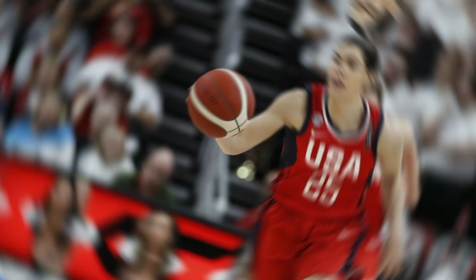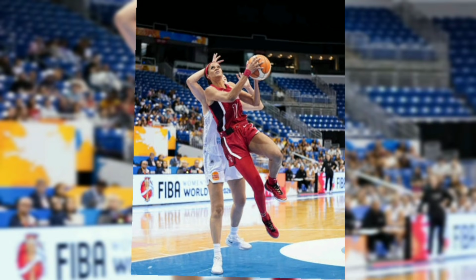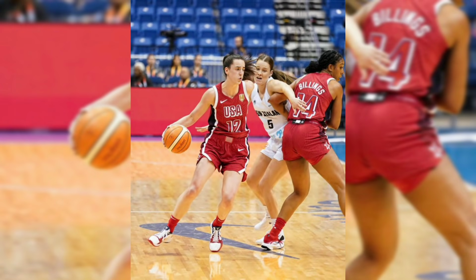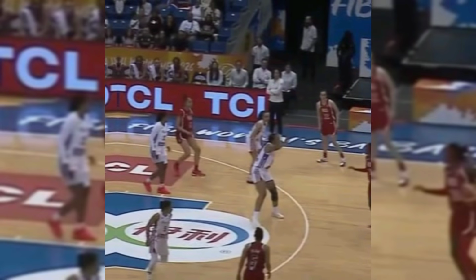Several other players also contributed solid minutes. Kelsey Plum continued providing offensive scoring, something she's done consistently throughout the tournament. Jackie Young looks sharp during her time on the floor. Players like Monique Billings and Kiki Iriafen had moments where they were finishing plays created by teammates. Billings, in particular, has been an interesting fit within some of these lineups. She moves well without the ball, finishes efficiently near the rim, and benefits greatly from the playmaking of guards like Clark.